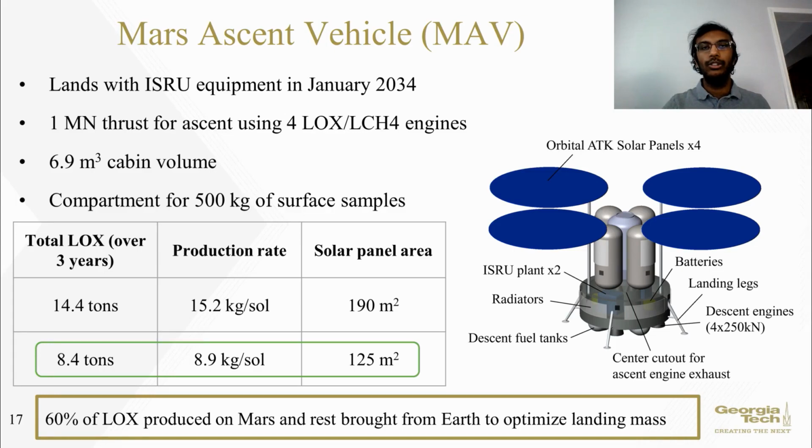Solar power was chosen to meet the needs of the energy-intensive ISRU process due to its technological readiness and safety advantages over nuclear fission power. Since half the power generated during the sunlit hours must be stored to keep the ISRU plant running overnight, an impractically large solar panel area would be needed to produce all the required ascent liquid oxygen within the 3-year production window. Therefore, a more manageable production rate will produce 60% of the ascent liquid oxygen on the surface, while the rest will be transported from Earth.